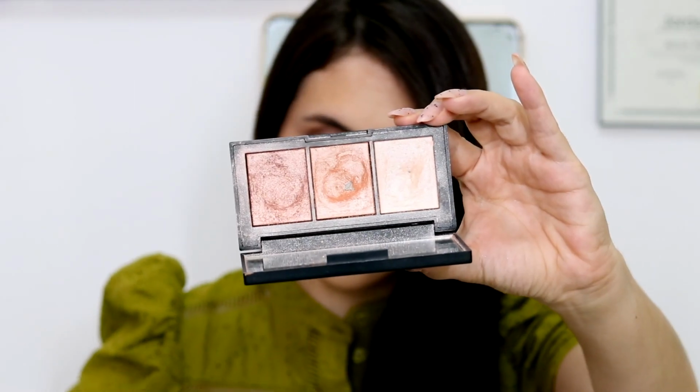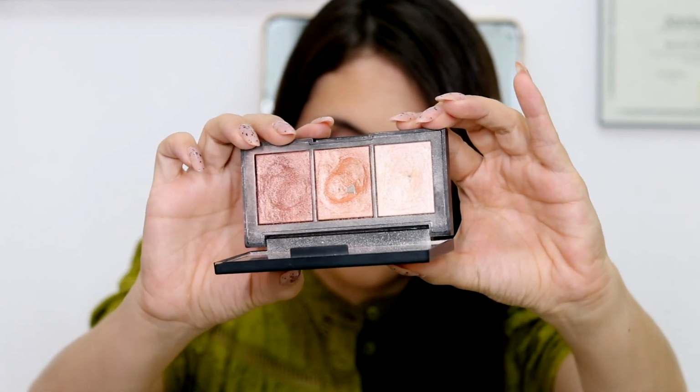The only one that has no pan is the darker shade, which works for me. I can use it as a blush topper, so you will see a pan eventually because I use all three shades.